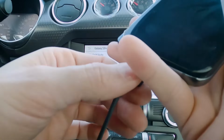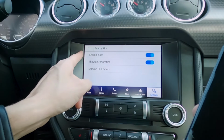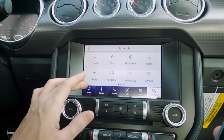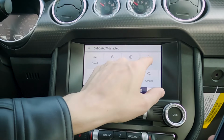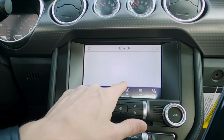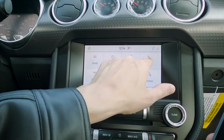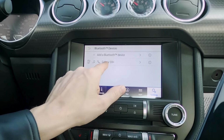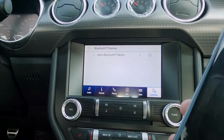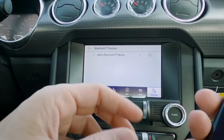If we want to make sure we're charging up while we're not connected to Android Auto, we can simply toggle it off. We can completely remove the phone as well from Android Auto. And in order to remove the phone, very similar to what we just saw on the iPhone side of things, let's say you're on the home screen, we're just going to go to Settings, Phone, View Devices. We've got my phone, disconnect, or we can completely remove, boom, and my phone is now completely disconnected. It really is that simple.